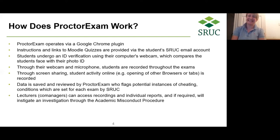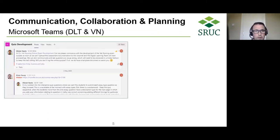And there wasn't any instances of that. So lecturers, co-managers, can access recordings and individual reports, and if required, will instigate an investigation through the academic misconduct procedure. So the next phase was communication, collaboration and planning with both the digital learning team and the vet nursing.